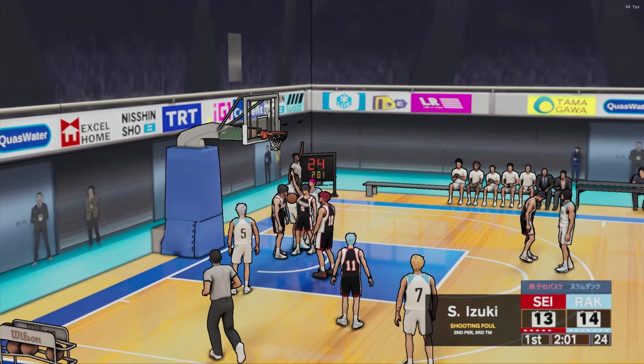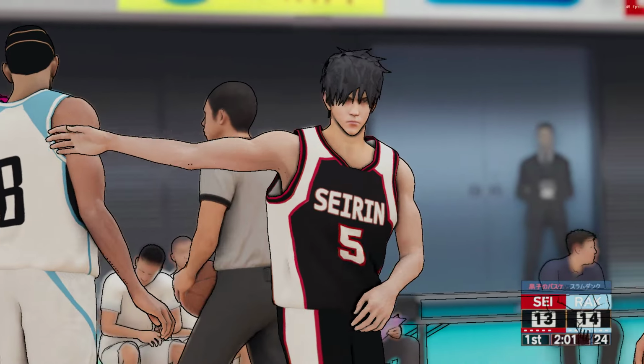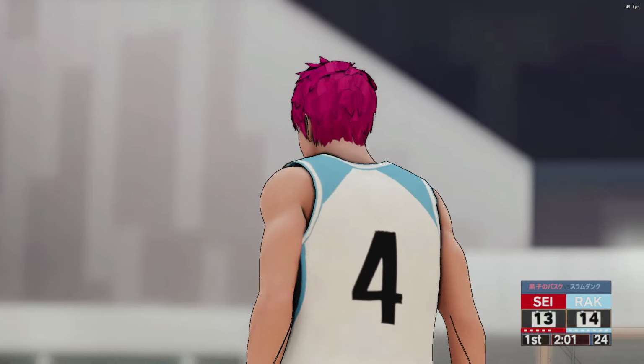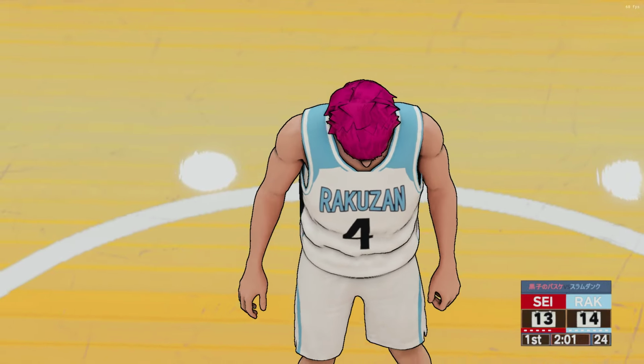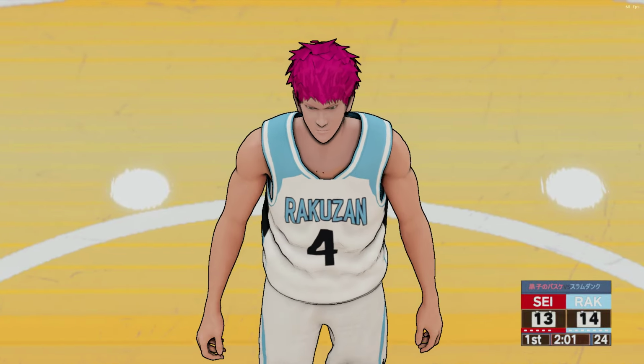And he gets the whistle. 2 free throws coming up. Number 5, second personal foul, 3rd team foul. Team USA shooting their 3rd and 4th free throw attempts of the game. Number 4, at the line for 2. And that one misses.